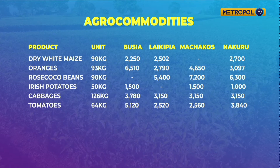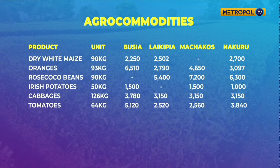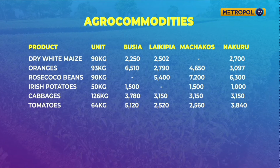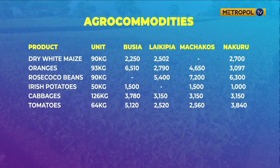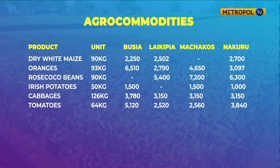Moving on, oranges, 93 kg unit. We have Busia, Laikipia, Machakos, and Nakuru. Busia is the highest at 6,510, and the lowest is Laikipia at 2,790. So Laikipia is your go-to.